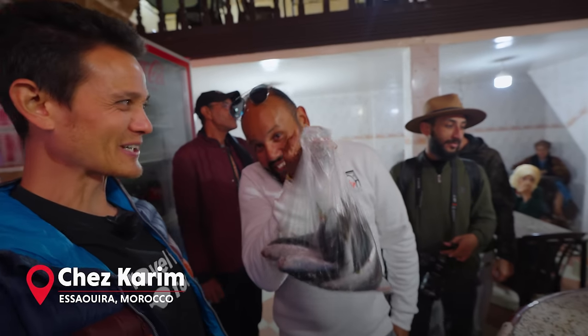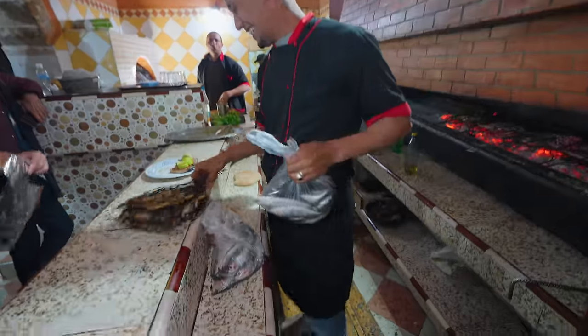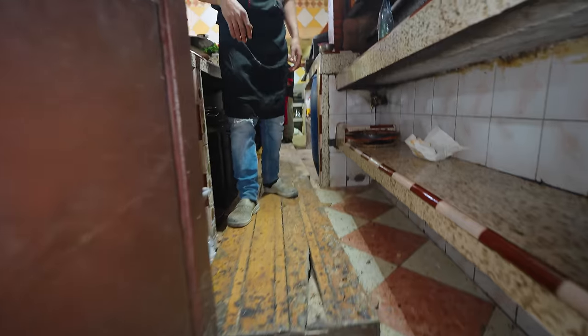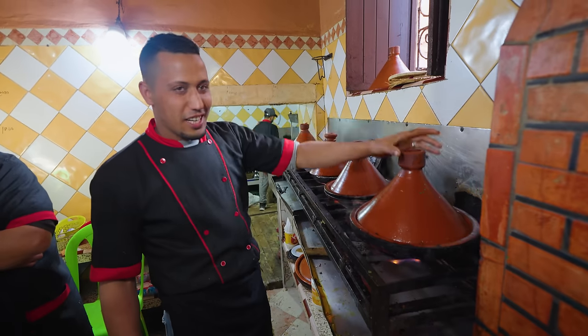So next step, we've got the sardines. We come over to a local restaurant. Welcome. Thank you very much. So you give the sardines directly. So that's our bag of sardines. He's going to prepare it immediately. Another kitchen. It's a secret passageway into the kitchen. Coming into the kitchen to get a first-hand glimpse of the grill and the tagines.